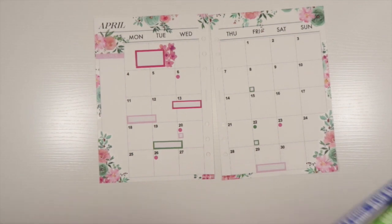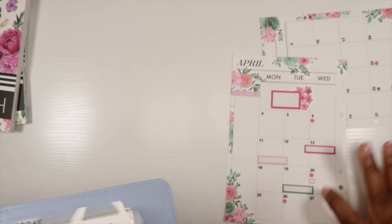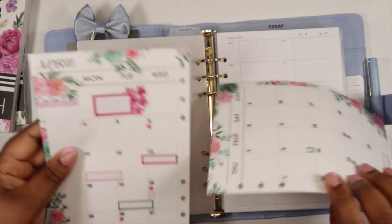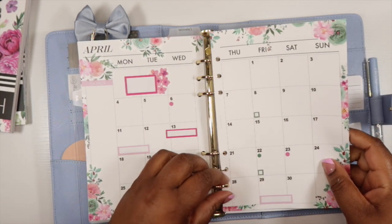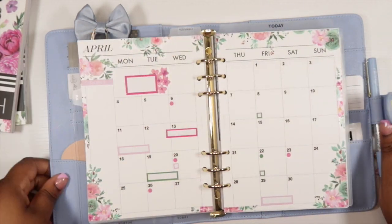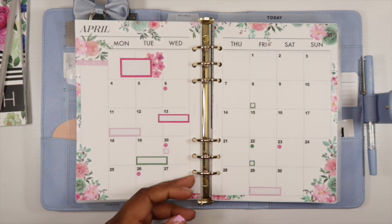Okay, let's get it back on the rings. All right, y'all, here is my April setup.